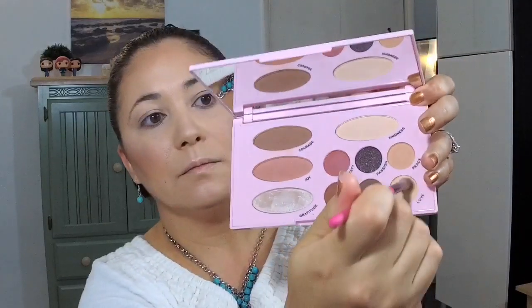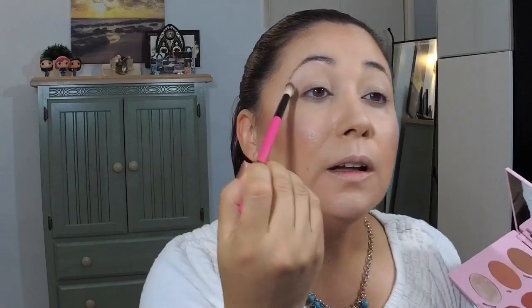Okay, so there's the highlight now, and I have the blush on. I'm gonna go ahead and try to complete a look with this palette and use it completely because I haven't used all the shades yet. I'm gonna use Love. Love is like a white cream color, and I'm just gonna put that all over the lid.